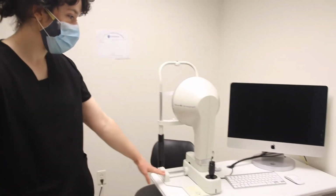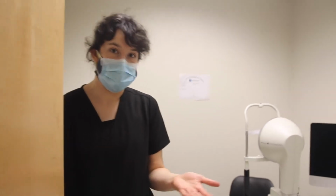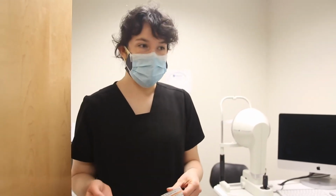We have our keratograph here. We have our TearLab where we measure their tear osmolarity. And we do all that before I take them back into the exam room and do some extra dry eye testing. We also have a MiBoGraph and a MiBo Flow.